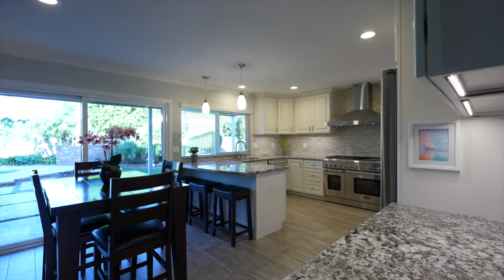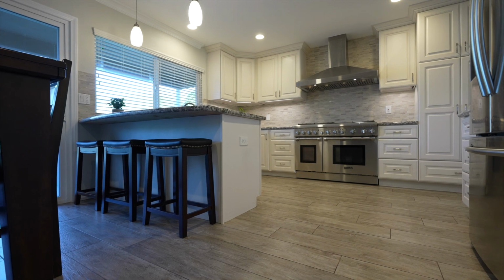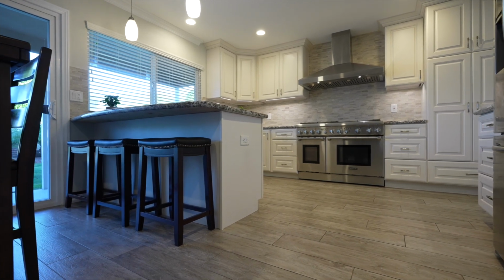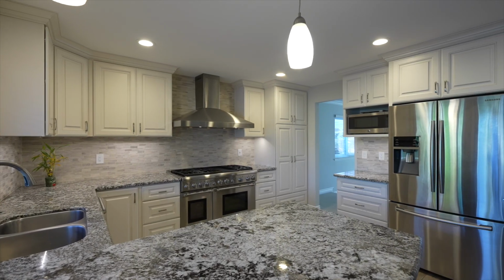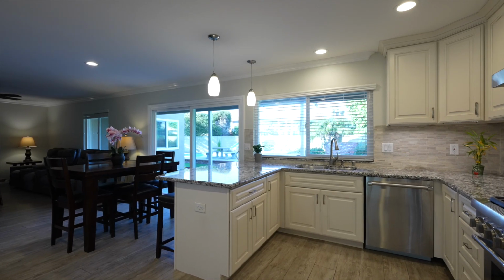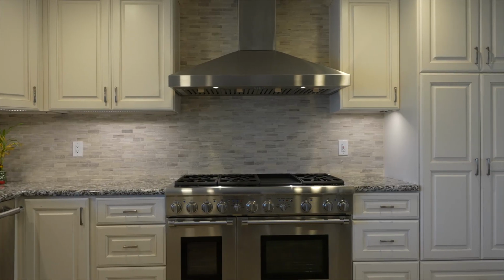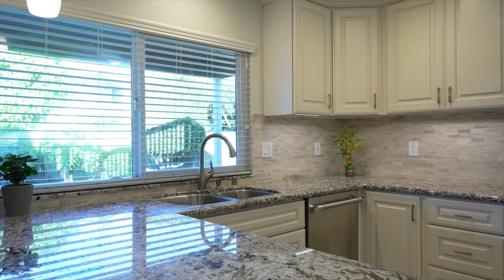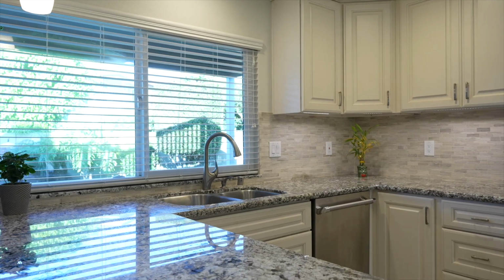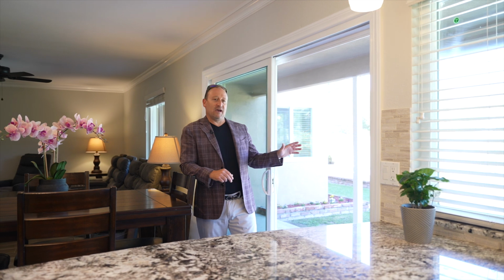The efficient layout flows seamlessly into a beautifully remodeled kitchen that has a large peninsula with a breakfast bar and pendant lighting, lots of white shaker-style cabinetry with soft closing drawers and undermount lighting, exotic granite countertops, stainless steel appliances including a Thermador oven with a 6-burner gas stove and grill, a vented hood, mosaic tile backsplash, and recessed lighting.